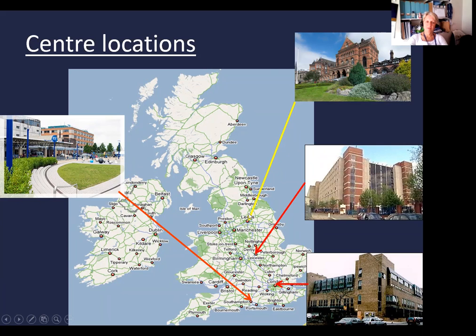And then there's a further management centre that was added in 2012 up in Leeds and Bradford because of the high population of PCD up there. So refer into these pathways. It's free to all referrers, and please do make use of it.